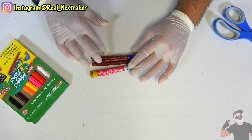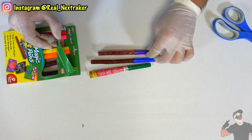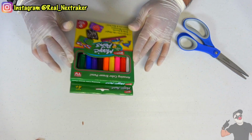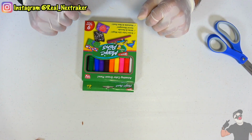See? So here are my pieces of Slim Jim, and I'm gonna put them back in the box. The purple goes in, then the blue, then the green. And that's it. We're gonna close it up and just keep it in your backpack. And whenever you're in class and you get hungry, well, you guys know what to do.